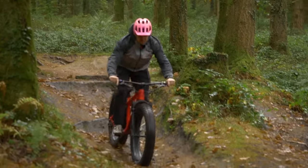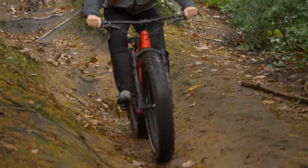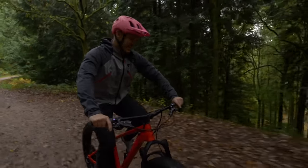But unlike the gravel bike, when the trail does get a little bit rough, this with the big tires makes it feel like a full suspension. Like this trail.